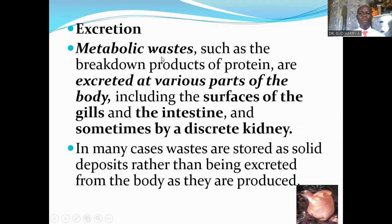Excretion. Metabolic wastes, such as breakdown products of protein, are excreted at various parts of the body, including the surface of the gills and the intestine, and sometimes by discrete kidneys. So the body surface, the surface of the gills, then the intestine, and sometimes discrete kidneys, is where excretion takes place. In many cases, wastes are stored as solid deposits rather than excreted from the body as they are produced.